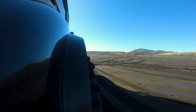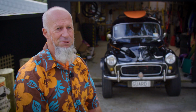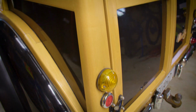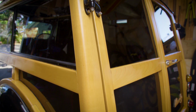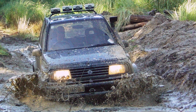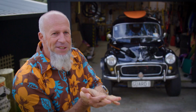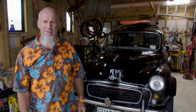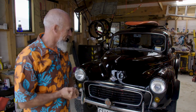I've always wanted one of those big American Woodies, but I could never afford one. And I saw the little Morris Minor Traveller go down the road one day and I thought, that would be cool. And I already had the 4-wheel drive Suzuki, so then I came up with this brilliant idea to put them together. Brilliant indeed. Tell us how you did it. Get your pens and paper out, we're going to go through some details.